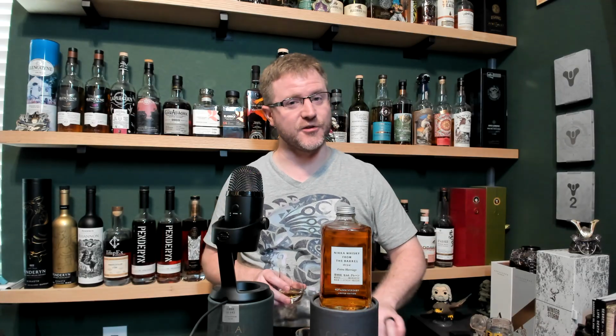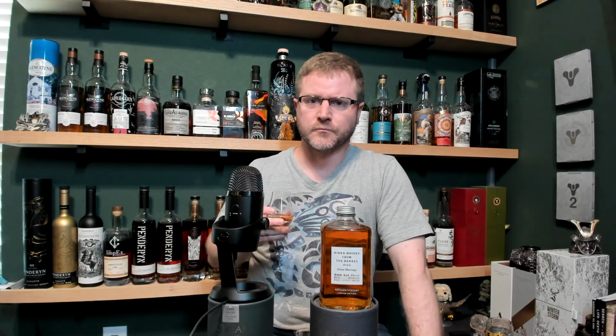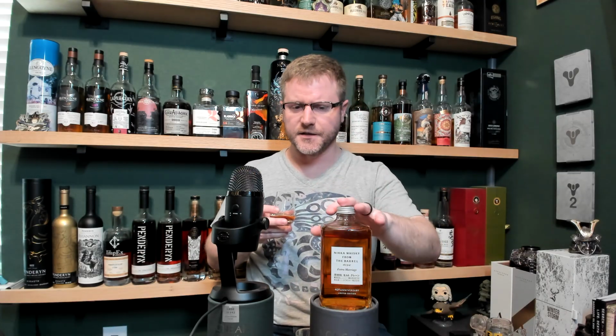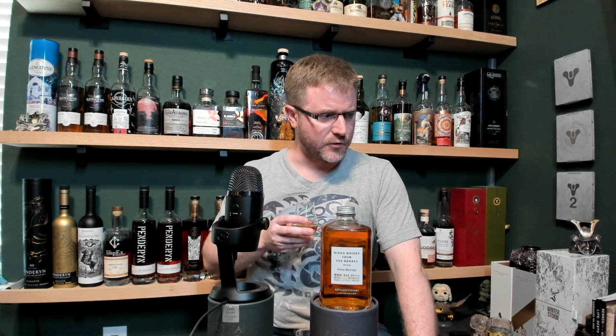You could technically argue these are two different whiskeys, but I wouldn't even consider these or think that these would be related. I thought they'd be more on par than this, but this is a very different experience of what I'm getting from the regular one. The regular one's nice, though.